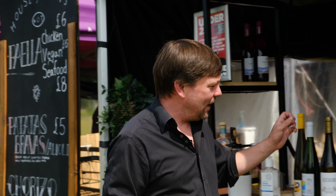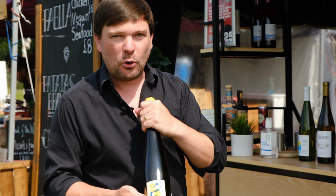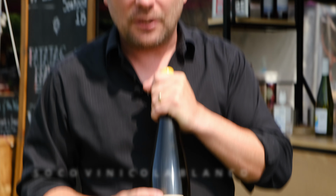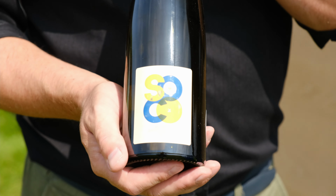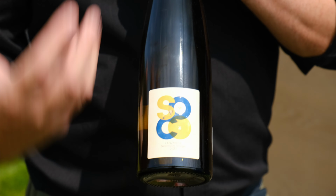Staying in that bit of the world, and you'll see a trend here. We're staying in the Atlantic, but we're going further south. What we are looking at now is the island of Lanzarote, and we're looking at the Soca Blanco. So Soca Blanco is made up from indigenous grape varieties. This is a relatively new wine. They only started last year, and it's a reaction to the pandemic.